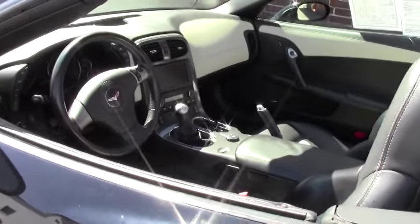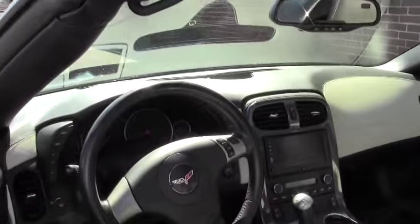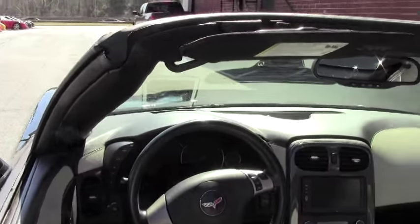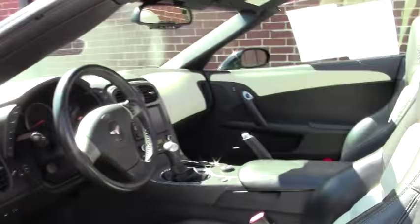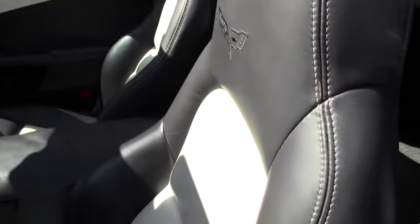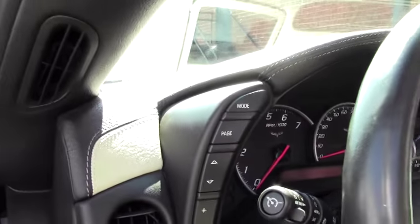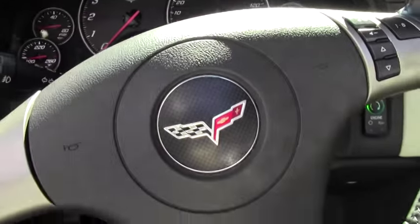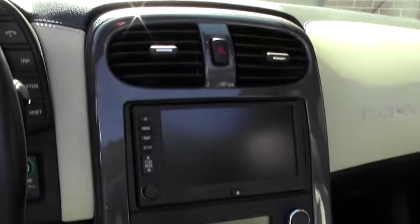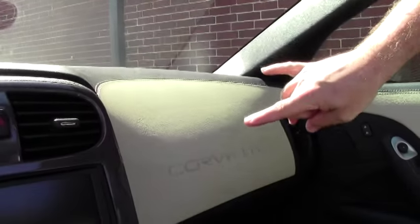And of course, that beautiful linen interior. As you can see, we have the leather wrapped door panels with the linen inserts, and then the pieces here on the dash, because the dash is leather wrapped as well. This is an F55 magnetic ride vehicle. 6-speed. And as you can see, another part of that linen interior. An absolutely stunning car, sure to turn heads.